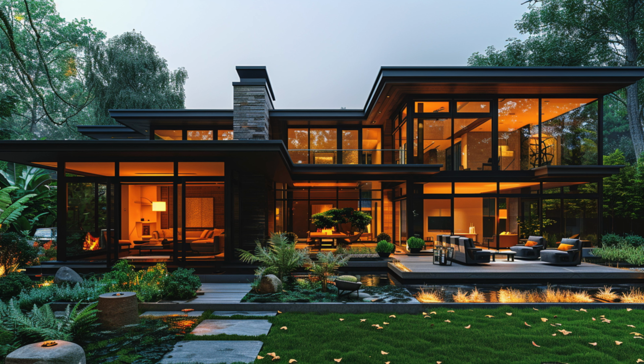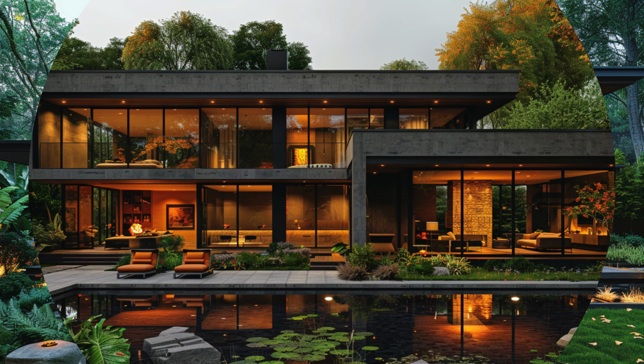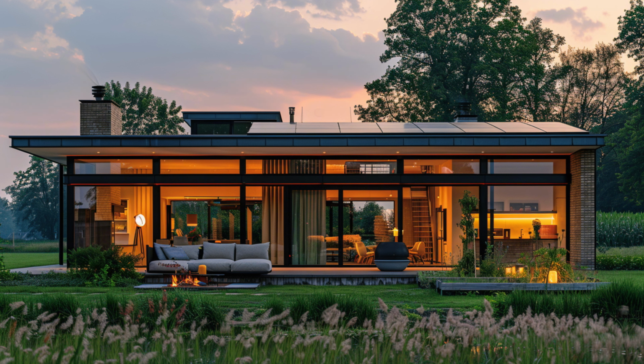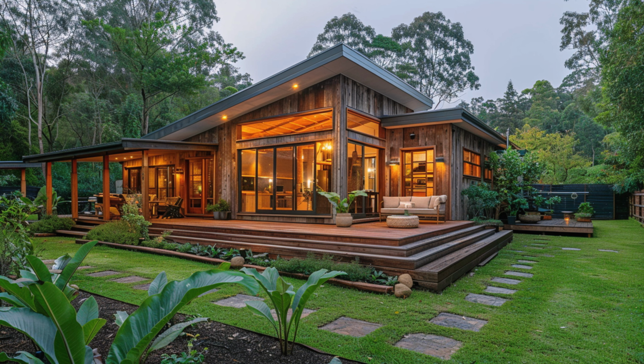A fire pit is visible on the deck. The scene is set in a lush wooded area, with mature trees surrounding the house. Hyperrealistic style, evening light casting a warm glow on the house and garden. Focus on the interplay between the interior and exterior spaces, the smooth transitions between materials, and the tranquil atmosphere.